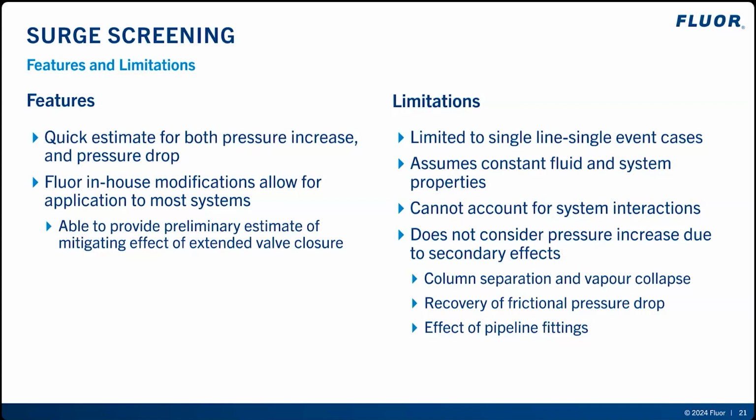For most systems, the fluid properties do not change quickly enough for a hydraulic surge to be affected. However, it is important to realize that this is not necessarily the case. Screening methods can also not account for interactions between events where superimposing reflected pressure waves may result in even greater pressures. Finally, screening does not consider pressure increases due to secondary effects, such as column separation, the recovery of frictional pressure drop in long lines, or the effect of pipeline fittings. These can, of course, be accounted for in detailed models of the system, as my colleague Liang will now illustrate.